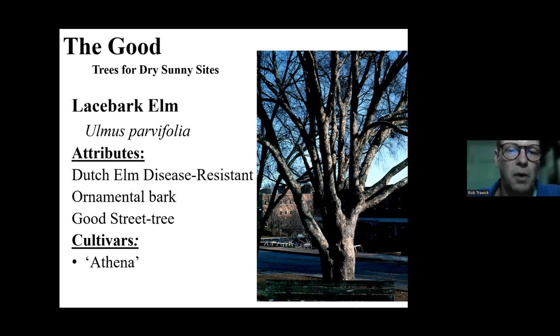So the lacebark elm or the Chinese elm, Ulmus parvifolia. All of our imported elms are resistant to Dutch elm disease, which is a disease that came through several decades ago that really had a tendency to wipe out all of our native elms. The imported elms are all resistant to this Dutch elm disease.